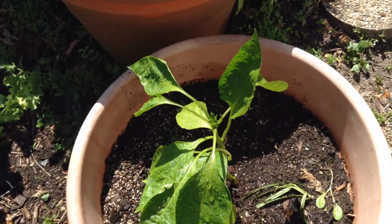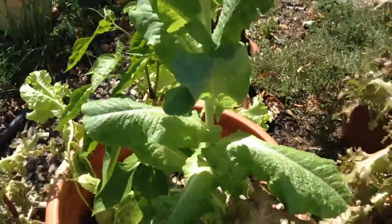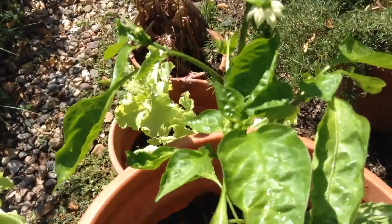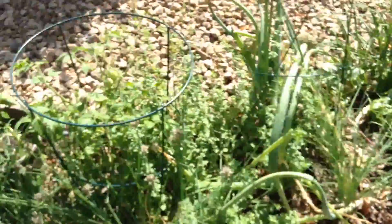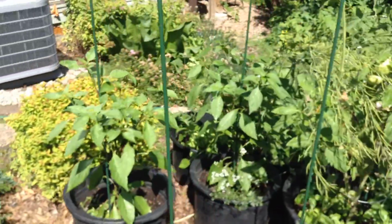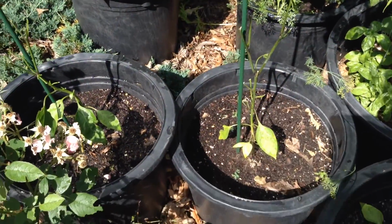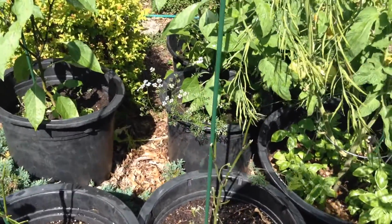We've got peppers over here in these three containers. Some of them are looking really good, like this one. We've got some flowers, so we should hopefully see some bell peppers here. Our jalapenos unfortunately got eaten by deer, a couple of them. These two in the middle look really nice, but the ones in front are eaten back down to the last few leaves, so really struggling there, but hopefully they'll rebound.